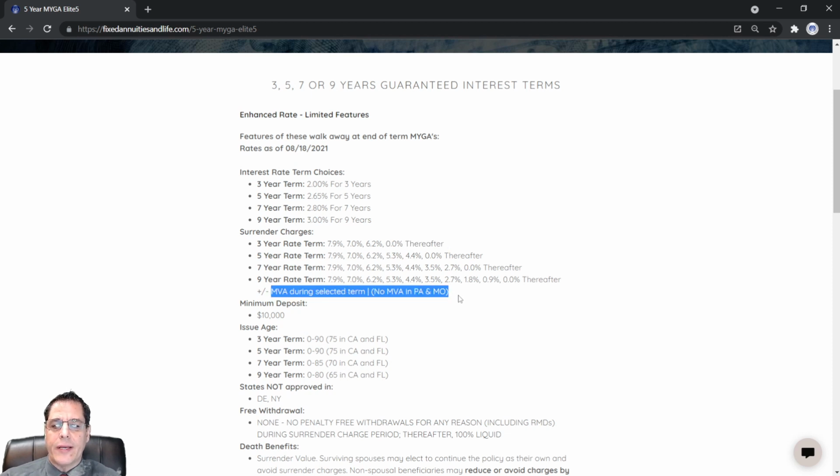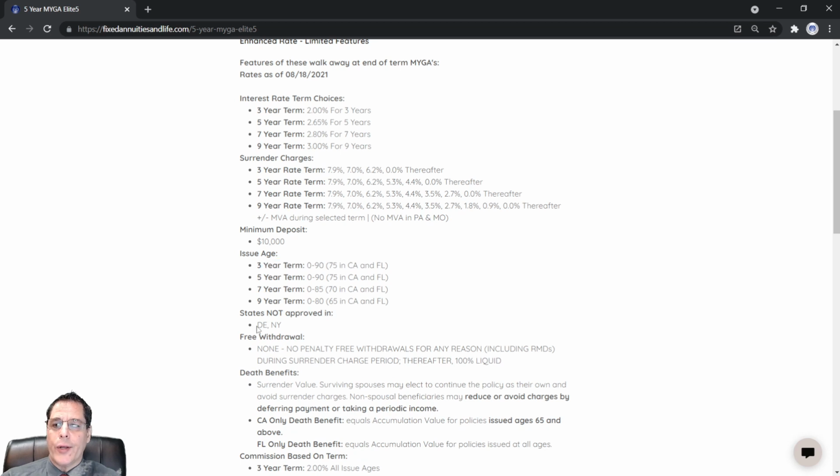There is an MVA during that first 3 years. No MVA or surrender after the 3 years. $10,000 minimum, not tiered to like 250 to get this best rate. This is best rate at 10,000. It's a 3 year term. It issues to age 90 in most states, 75 in California and Florida due to the death benefit I'll get into in a second. Product's not available at all in Delaware or New York.